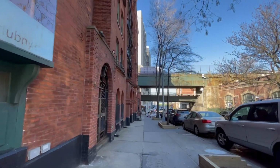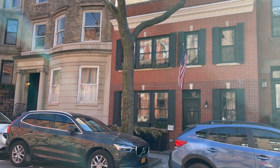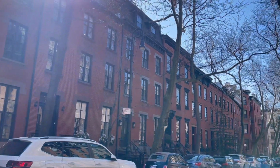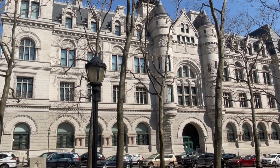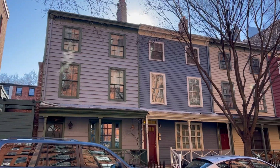Heights is one of the few neighborhoods in New York where you can walk down the street and feel like you're still in 1850, or at least imagine you are. There are over 600 historic buildings here, ranging from gorgeous Art Deco palazzos to stately brownstones to wooden colonials with front porches.